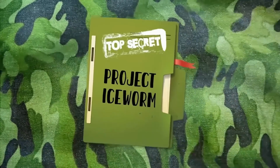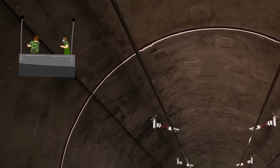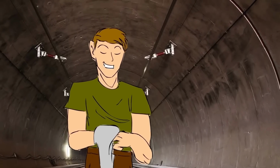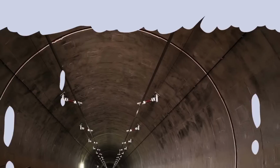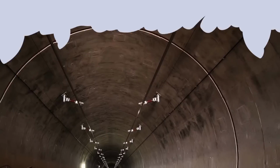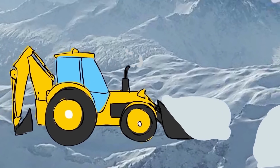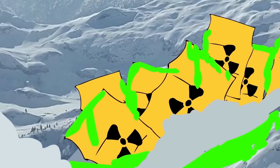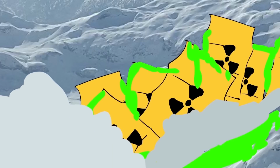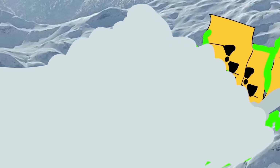Officially called Project Iceworm, the first series of tunnels were built, but before the entire facility could get up and running, the military realized that they had made a horrible mistake. It seemed that the ice was too unstable. It constantly shifted and moved, making the enormous project quite dangerous. Over the next 10 years, the place was used off and on until it was ultimately abandoned. But before the soldiers left, they buried the biological, chemical, and radioactive waste, thinking that it would be frozen for eternity. Except now, a lot of the ice is melting.